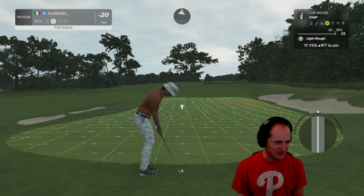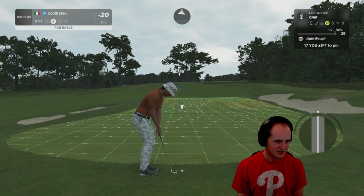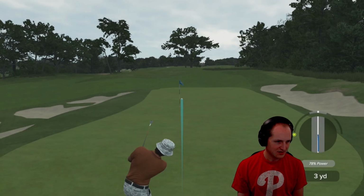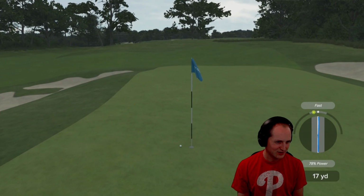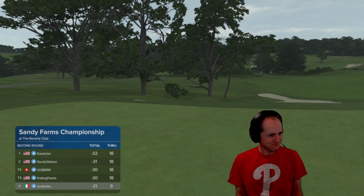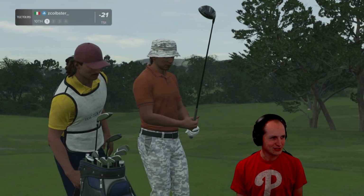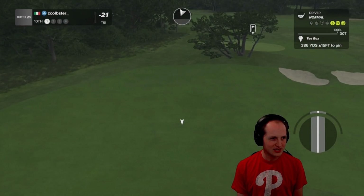I am gonna give it a little bit. It's a little bit left, but distance-wise, oh, that's spot on. All right, we'll take the up and down bird. Little chip in would have been sweet, but that'll have to do.